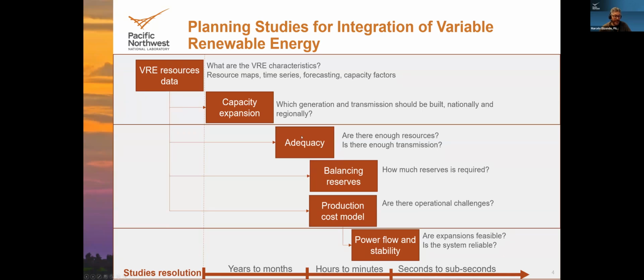But again, as we are going down these different types of studies, the complexity of the models is also progressing. When we are here at the bottom, the production cost model, what's happening usually here is you consider the network. You can consider the transmission network in detail at the substation level, which is called a nodal model.